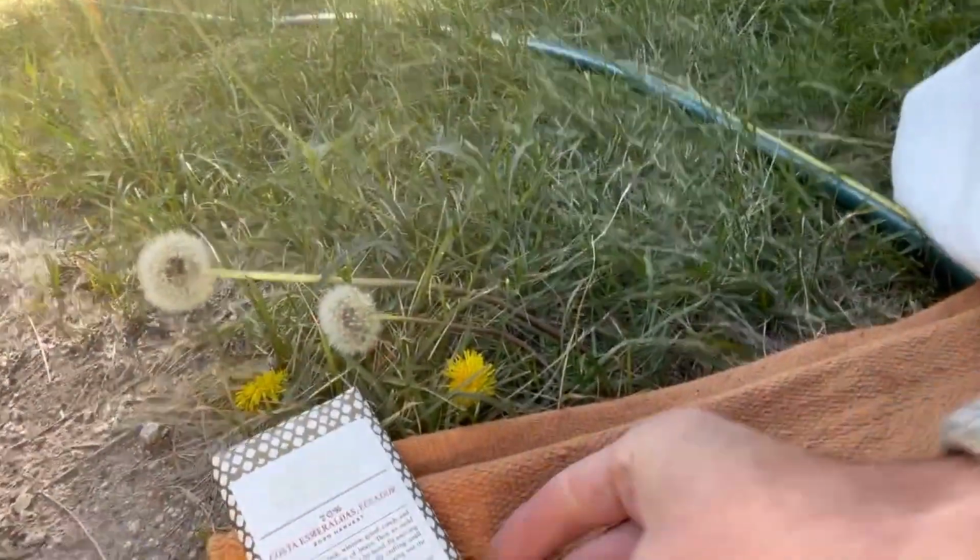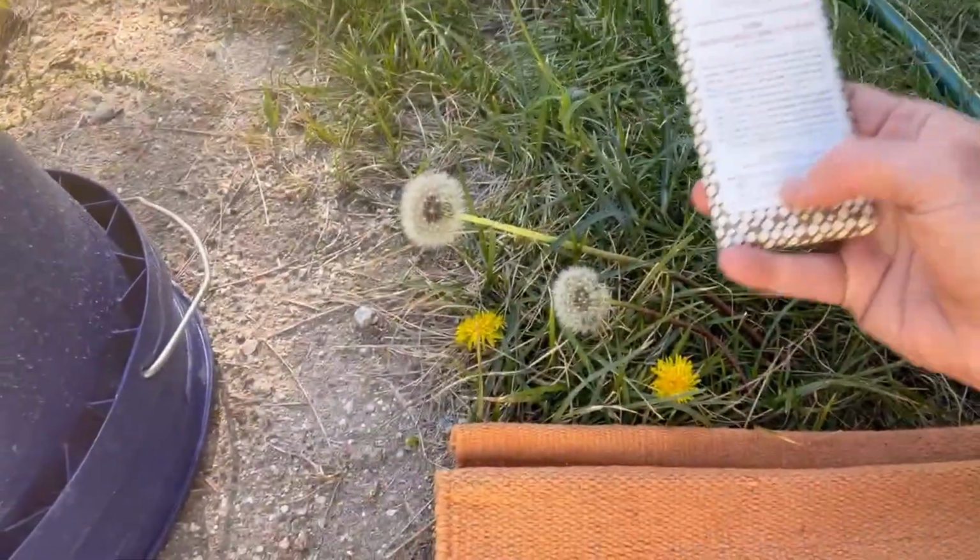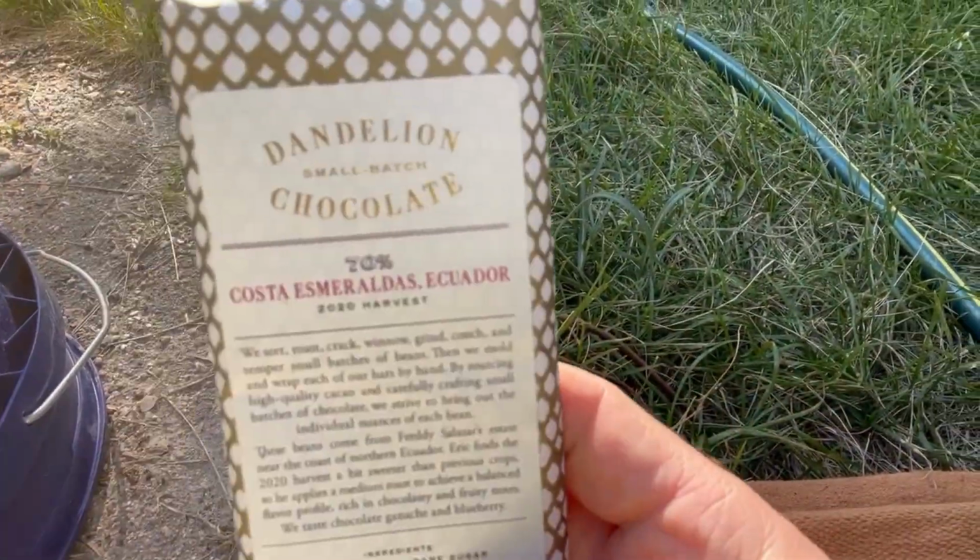Dandelion chocolate. It's exquisite. Check it out. If you know anything about me, you know that I love dandelions. Call those dandy flowers. We also are a big fan of chocolate because I got a golden ticket. So today we're gonna try out ourselves some dandelion chocolate straight from the coast, Esmeralda, Ecuador. All right, so I've never had this before.